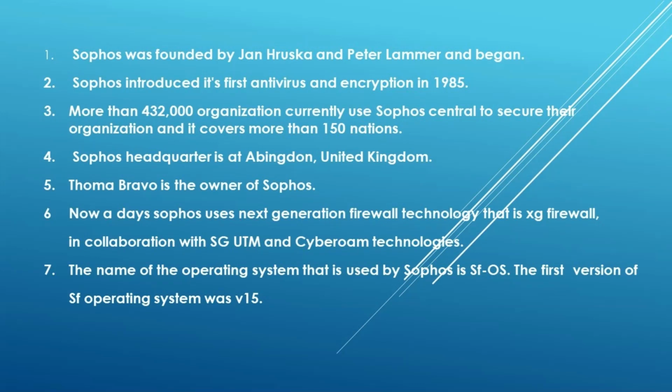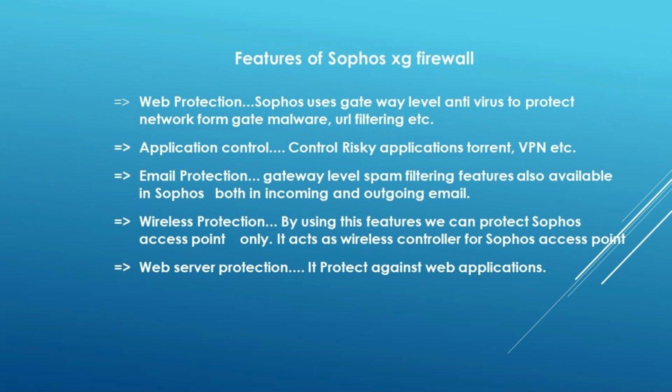Nowadays Sophos uses next-generation firewall technology, that is XG Firewall, in collaboration with SG UTM and Cyberoam Technologies. The name of the operating system used by Sophos is SFOS. The first version of the SF operating system was v15. Sophos XG Firewall features include web protection, which uses gateway-level antivirus to protect the network from gateway malware, URL filtering, etc. Another most important feature of Sophos Firewall is application control, which controls risky applications, torrent, VPN, etc.